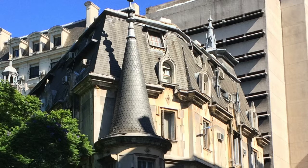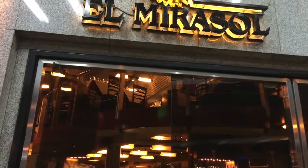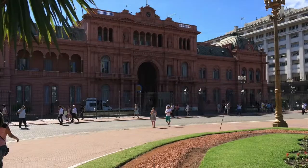Our guide, Maria Rosa, recommended El Mirasol for dinner, but she said order one dish for two, and she was right. But different with the wine. We managed 2 half bottles of La Vida.